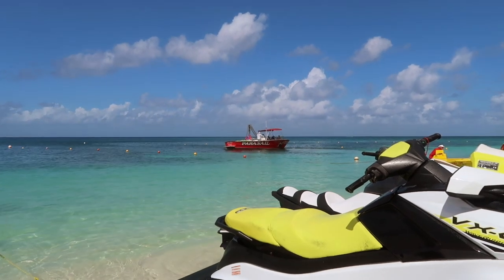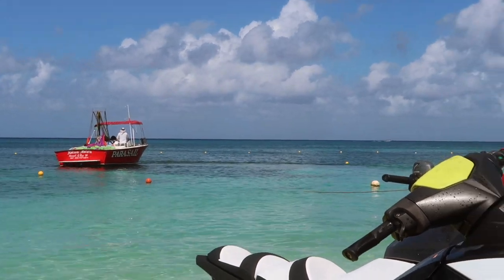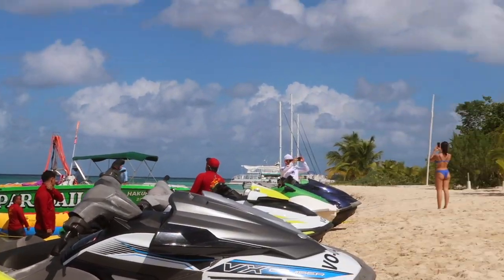Got these ladies getting ready to go out and parasail. That would be fun. That would be cool. Oh, that's another. It's two parasailing boats. Bonita.